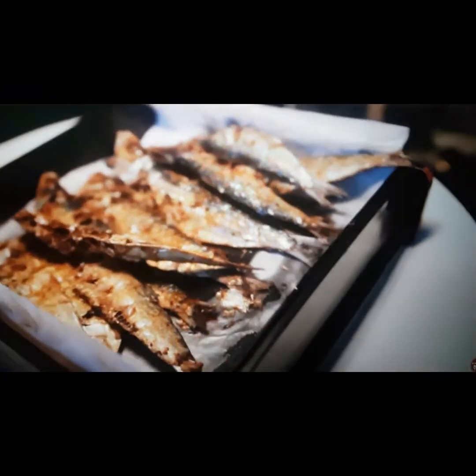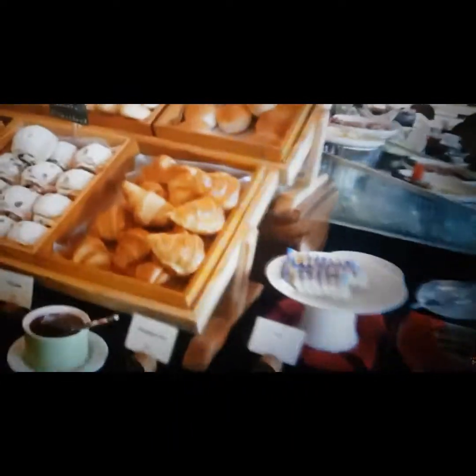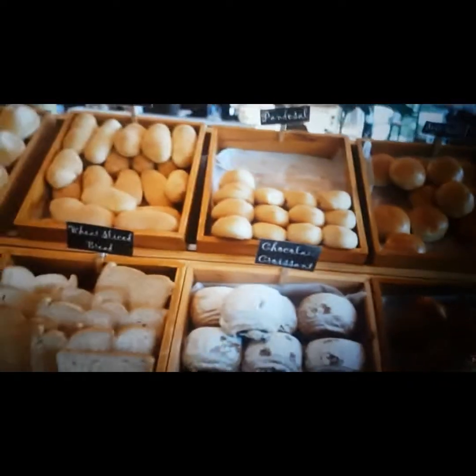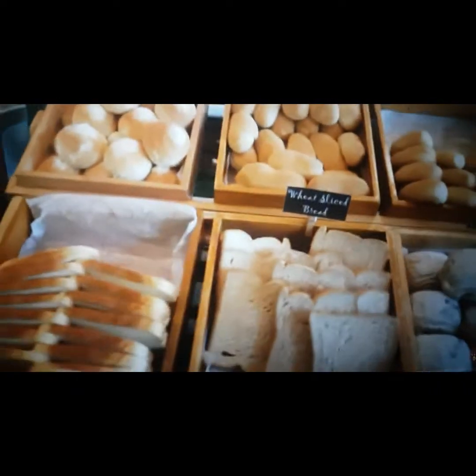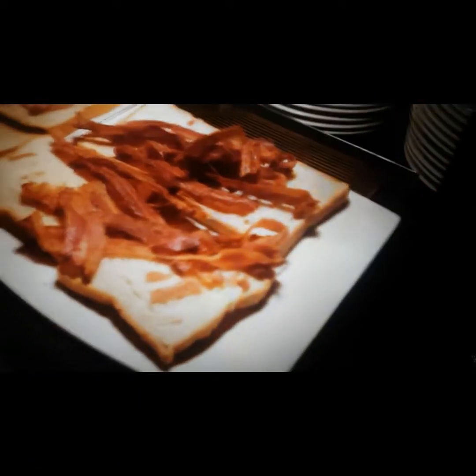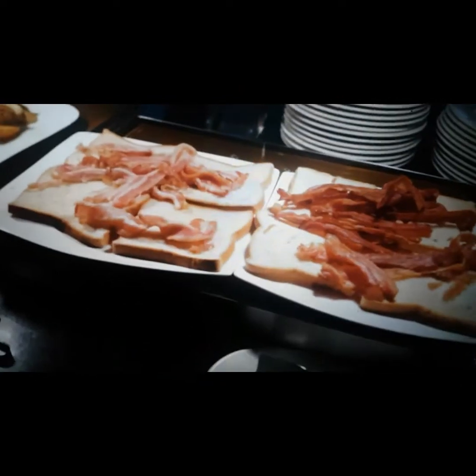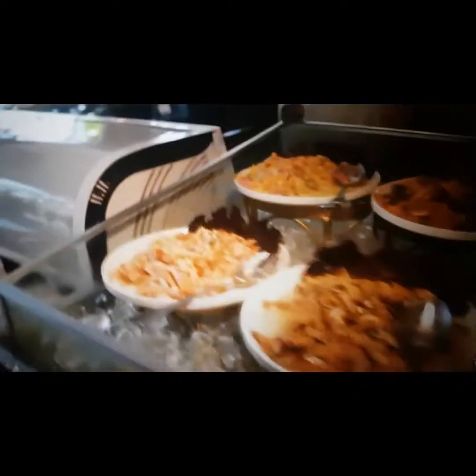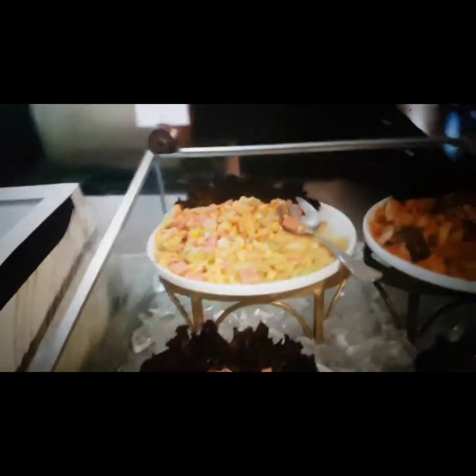And now let's start the tour of what they have for breakfast. Because it's breakfast, all you can see in my video is foods for breakfast. They have different kinds of breads, eggs, sausage, bacon, then also some desserts, hot cakes, pancakes. So it's your choice, whatever you want to have for your breakfast, but it is a buffet breakfast.